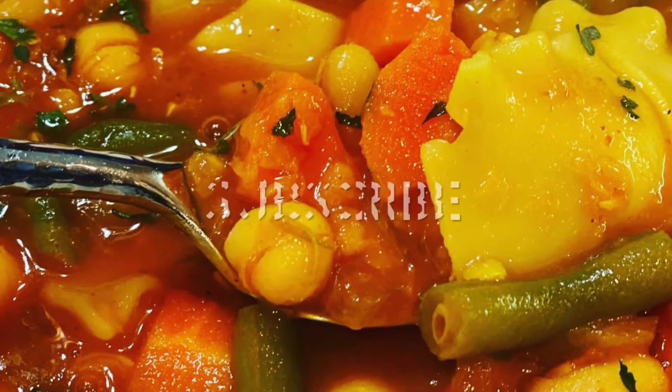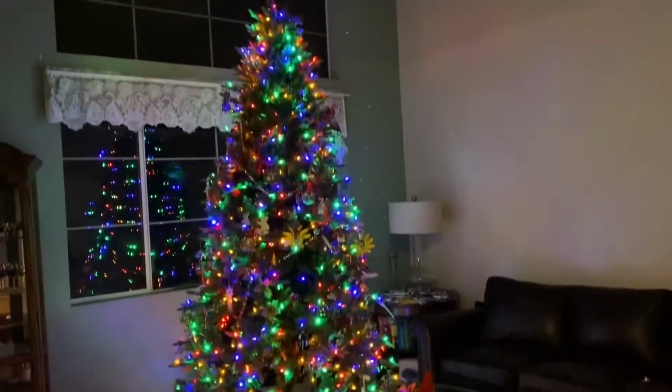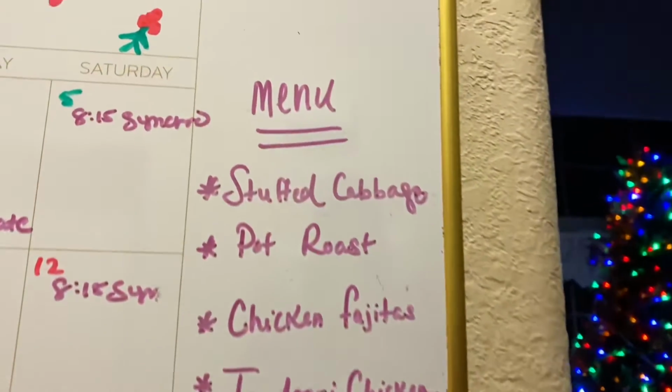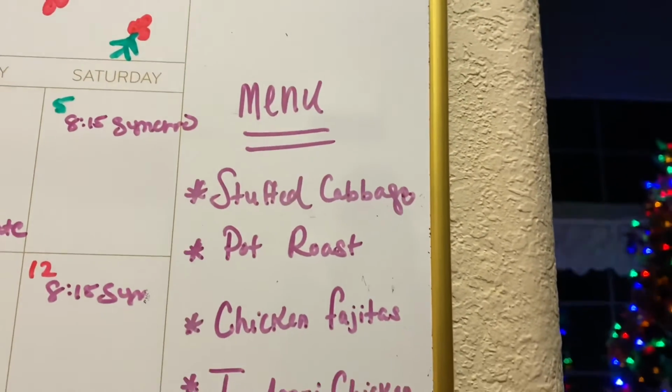This week, I wanted to use my slow cooker every day in case we lose power because of the winds. I can plug my slow cooker into my generator and make my meals as planned. So here is my menu for the week. I even have a giant cookie that I'm going to try and cook in my slow cooker. And that is my meal plan for the week.